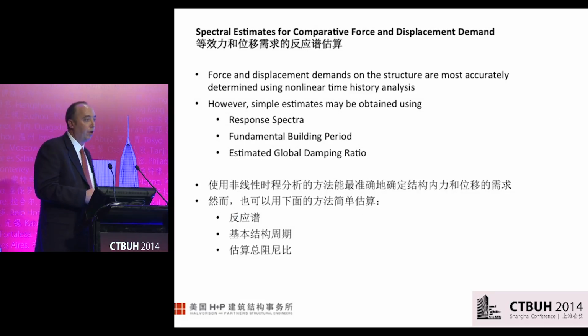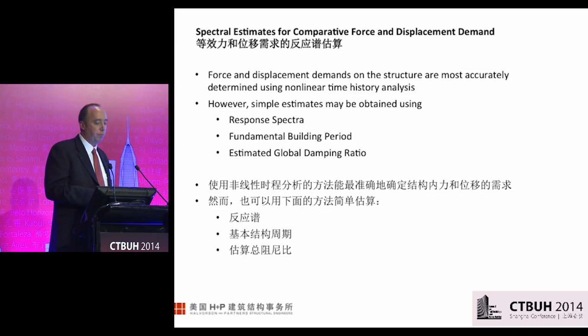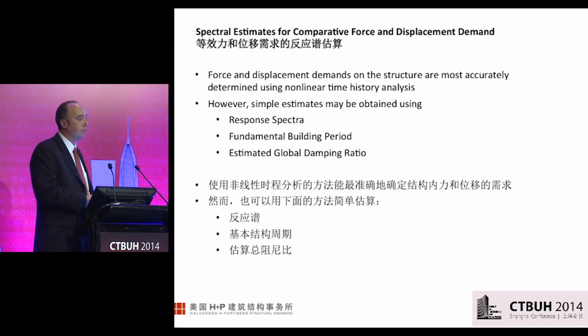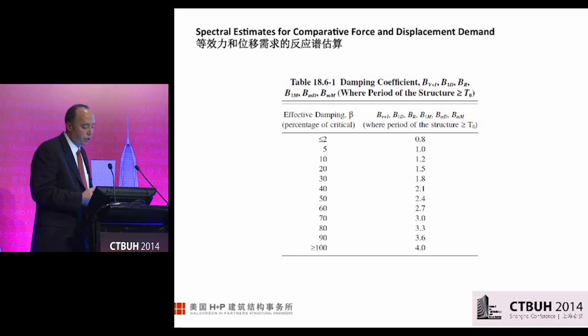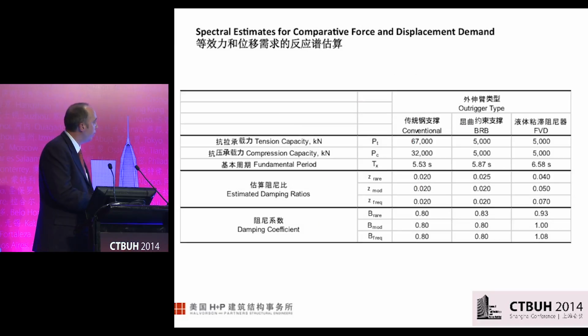The idea is there are conventional ways to look at supplemental damping by ASCE and to estimate a design. We did that, but really as a sanity check of what we were doing with our comparative study. You can look at a response spectrum with fundamental building periods and estimated global damping ratios to figure out, with different options, what kind of response you should get. This is just a chart from ASCE 7 that shows how supplemental damping values are chosen. It gives you an indication of what we set for those parameters. And this was really just a sanity check.